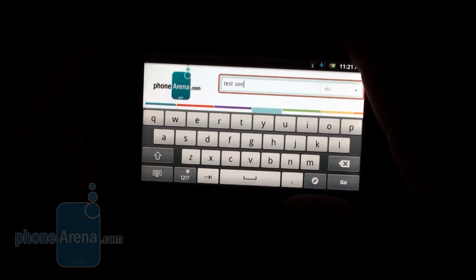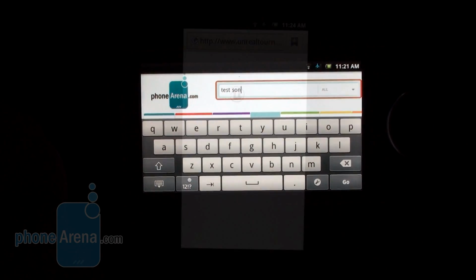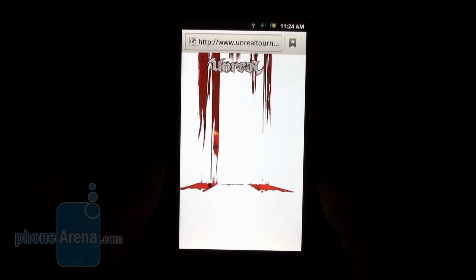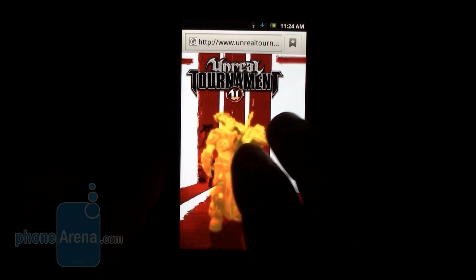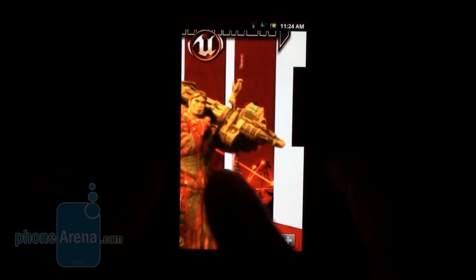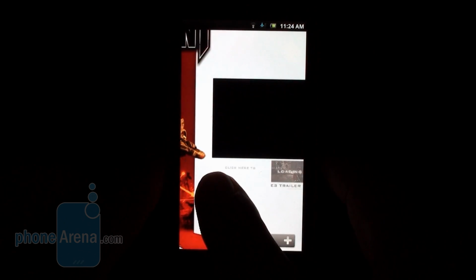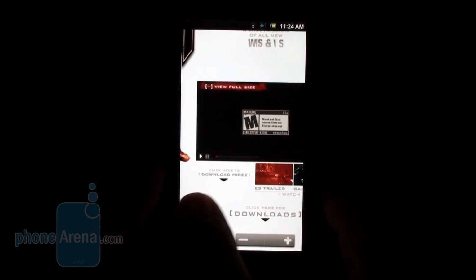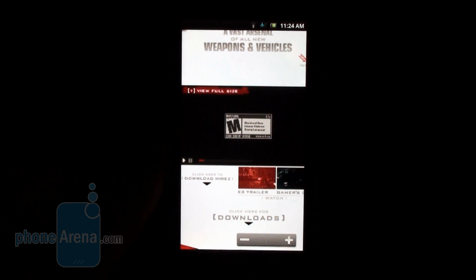Let's have a look at the flash performance in the browser. Adobe Flash works pretty decently, even on this non-final unit of the Sony Ericsson Xperia Ray. As you can see, this is a pretty heavy Flash website, but the phone even shows the embedded Flash video in it.